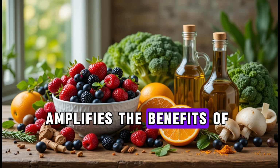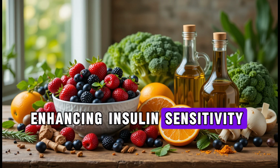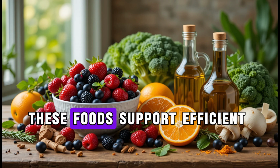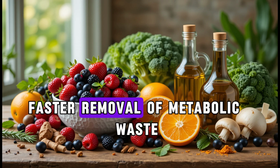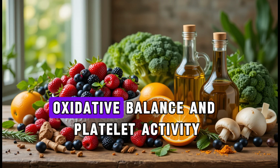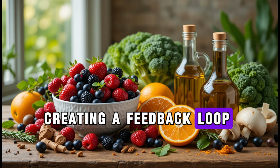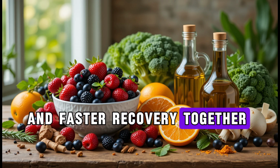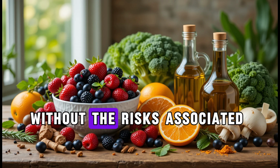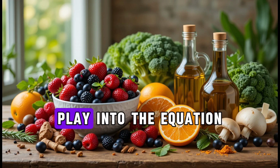Physical movement amplifies the benefits of salicylate-containing foods by increasing nitric oxide production, enhancing insulin sensitivity, and improving blood flow to active tissues. When combined with regular physical activity, these foods support efficient oxygen delivery, faster removal of metabolic waste, and a reduced risk of endothelial dysfunction. Their effects on inflammation, oxidative balance, and platelet activity complement the metabolic adaptations of exercise, creating a feedback loop of improved performance and faster recovery. Together, movement and a salicylate-rich diet form a natural strategy for maintaining arterial health without the risks associated with synthetic inflammatory medications.